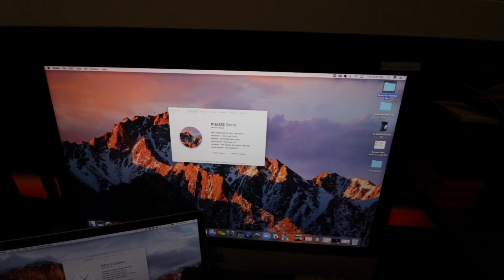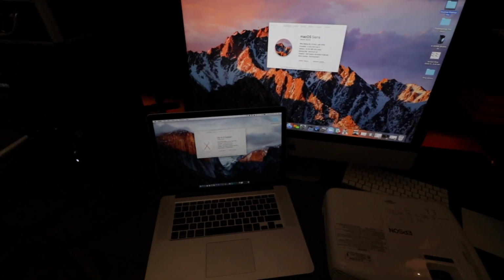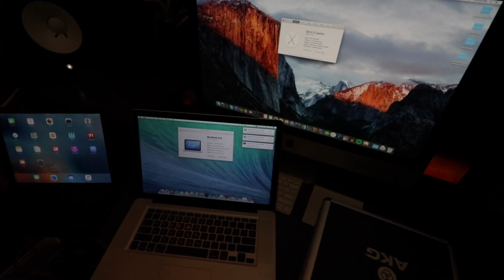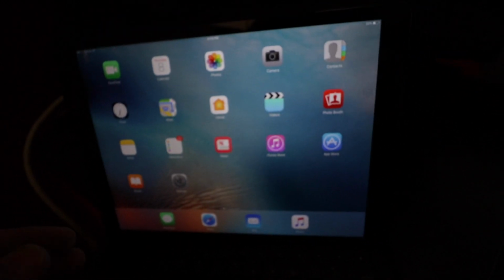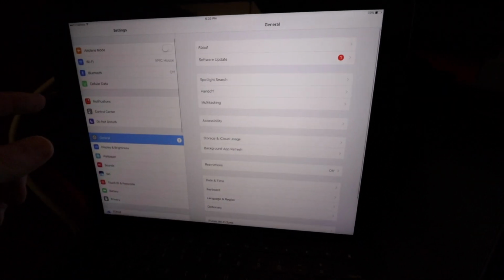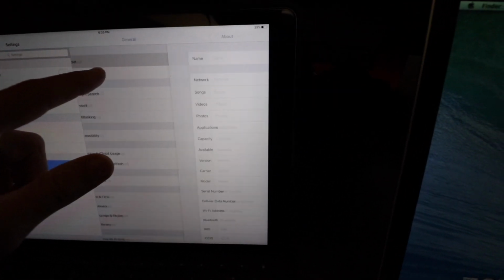So I love that one. Let's see what else we got here. So 1, 2, 3, 4. Okay, coming over here, we have the iPad. So this iPad, if I can find what this one is about.